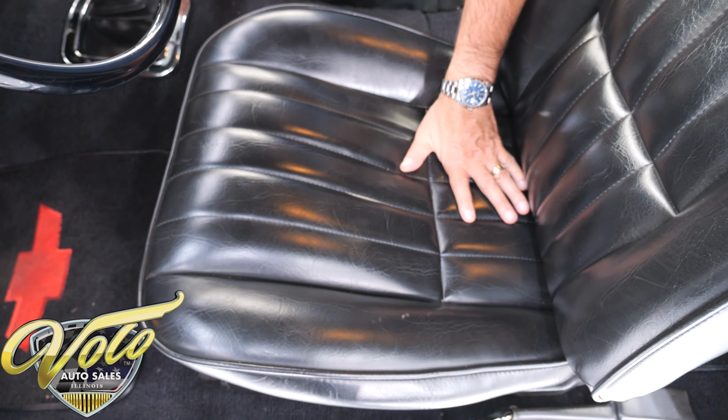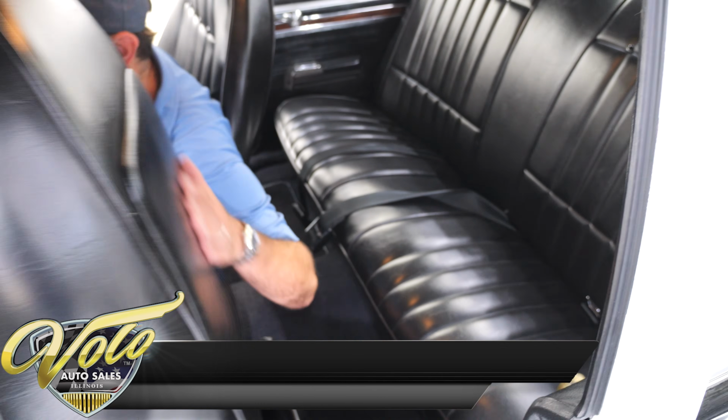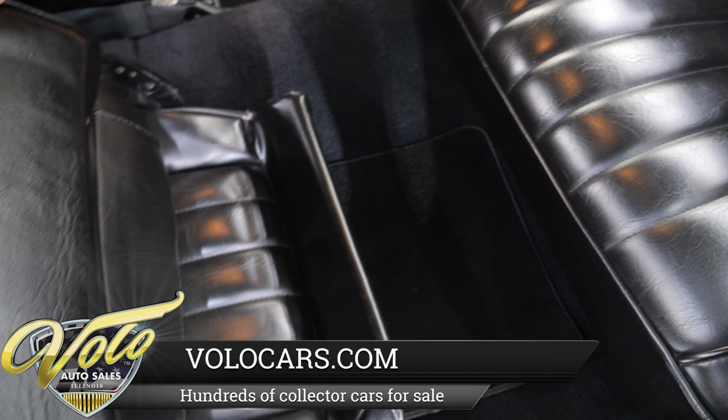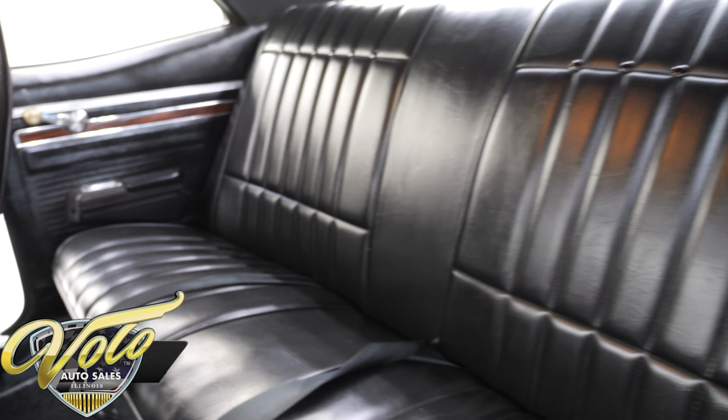Bucket seats, they're upholstered real nice. They feel real good. Back seats in excellent shape. Seat belts are there, side panels, armrests, it's all real good.